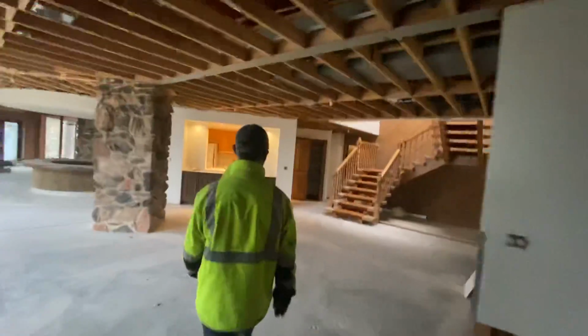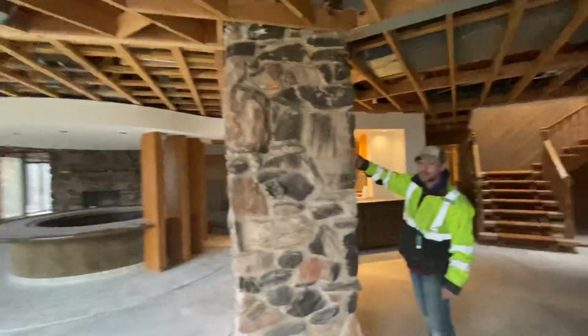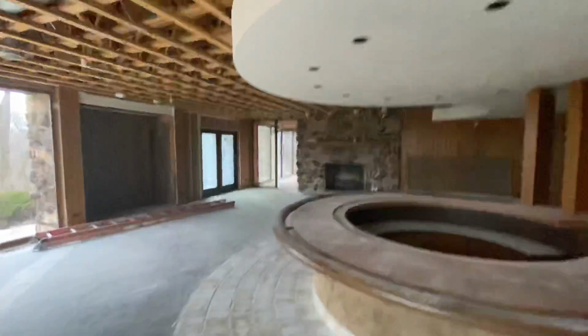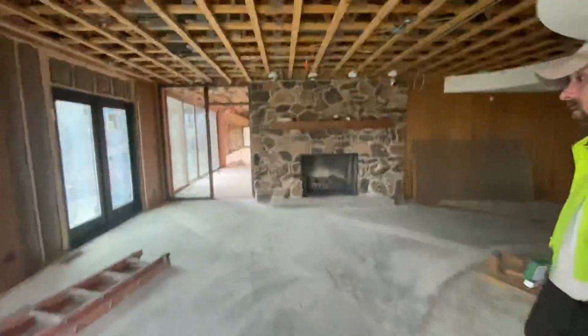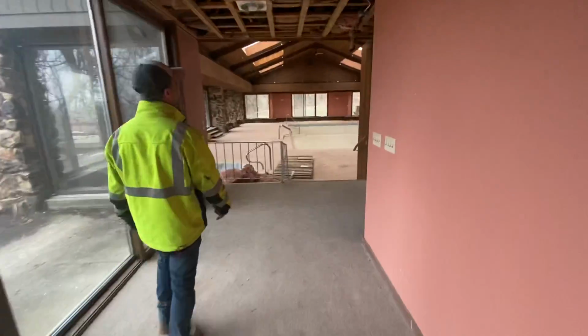All right, and the final area is going to be blocked off. That's the original color. Wow. Painted every stone. That had to cost a pretty penny. So he's done a very good job cleaning up because I've been in here before and this place was a disaster.